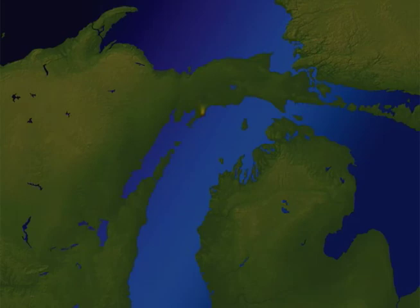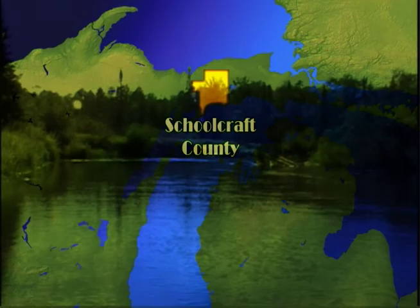Stretching from Lake Michigan's north shore to within 5 miles of Lake Superior, Schoolcraft County has a little bit of everything the UP has to offer. Wild rivers and pristine lakes, deep forests and a plenitude of wildlife combine to make it a sportsman's paradise.